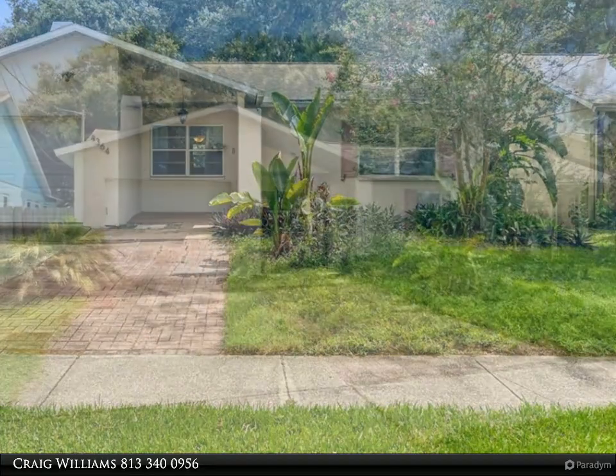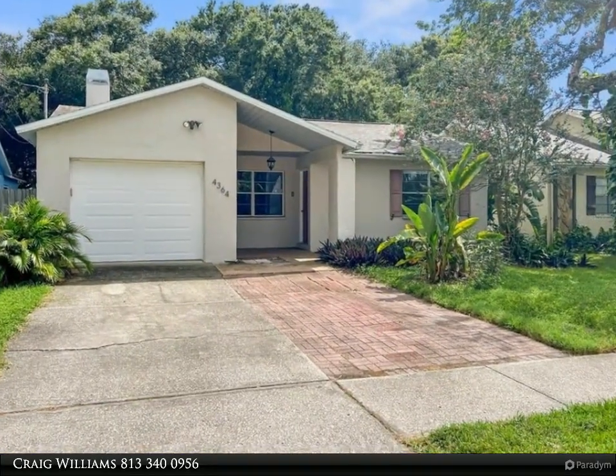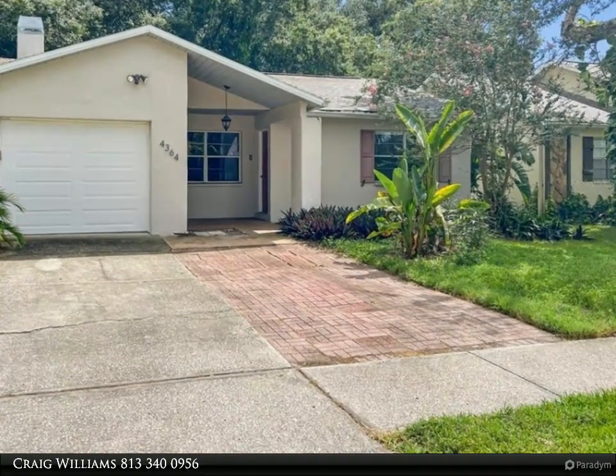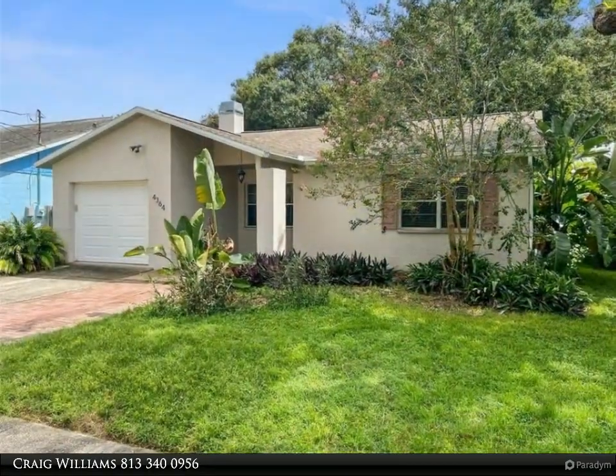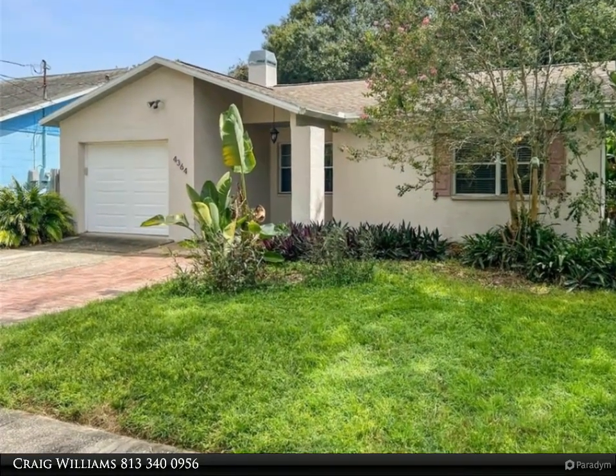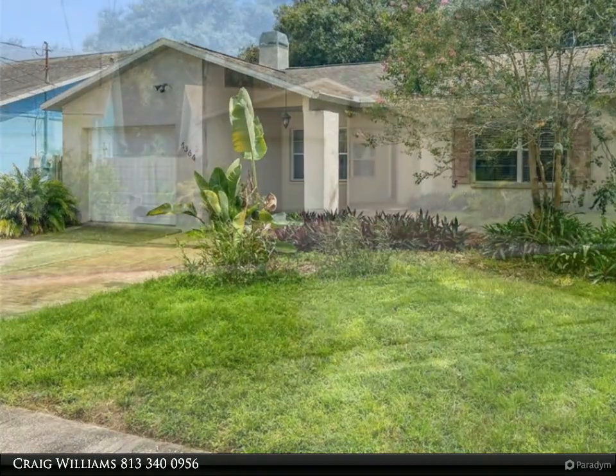Come see this 3-bedroom, 2-bath home with vaulted ceilings and an open floor plan in Pinellas Park. The main bedroom and bath with walk-in shower, with two other bedrooms, are on one side of the home. The other side has a large family room with fireplace, with easy access to the screened porch.